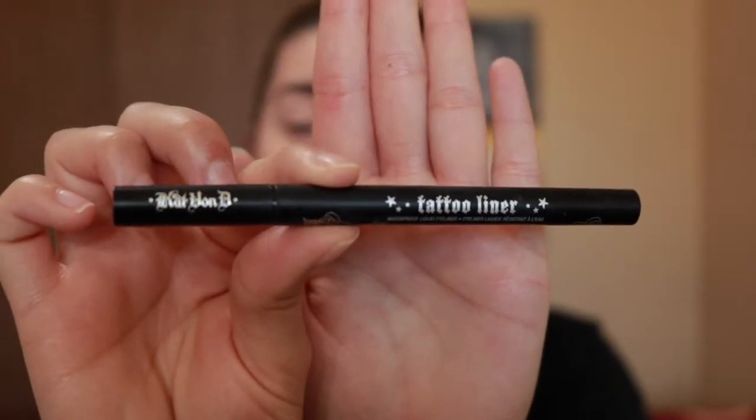Eyeliner. A dark and mysterious book. For eyeliner, this is the Kat Von D Tattoo Liner. I shake it before I use it all the time. A dark and mysterious book, I would have to go with another S.E. Green novel, and this one hasn't been published yet. I think it's going to be published on October 10th, my birthday.